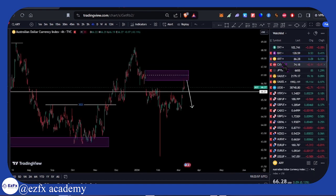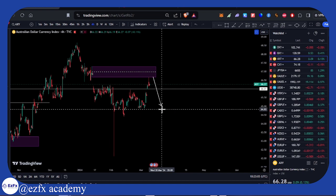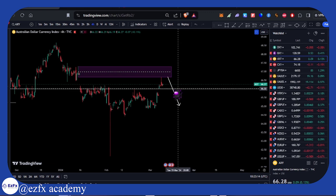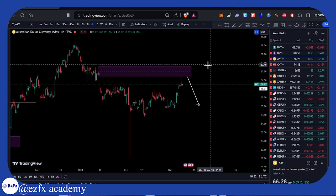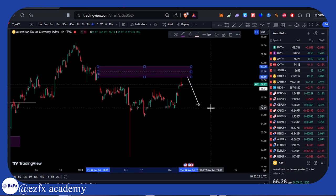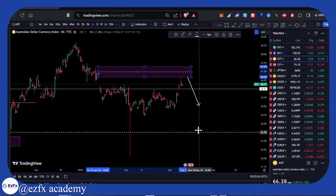Next up we'll be looking at AXY, which is the Australian dollar currency index. You can see here on my chart, I'll be expecting something similar to what we saw on BXY. I'll be expecting a bearish continuation on AXY, reason being that we've already seen price come to the supply zone, and we've gotten a good enough rejection from that supply zone. Now I'm saying good enough, though I would still be very watchful. This other block is between 67.29 and 66.69, so I just want to be watchful.